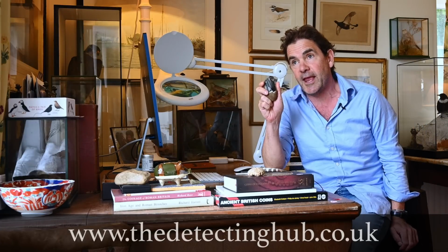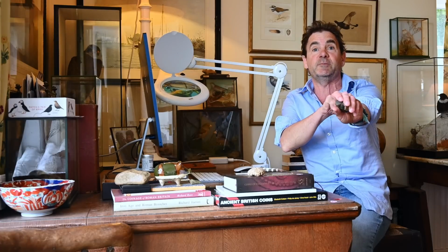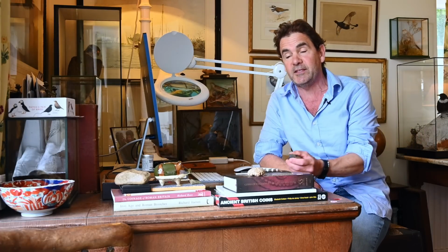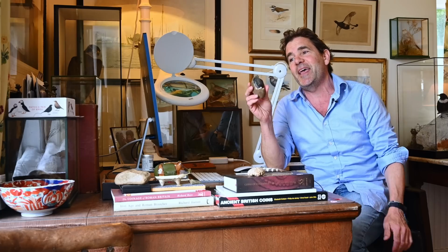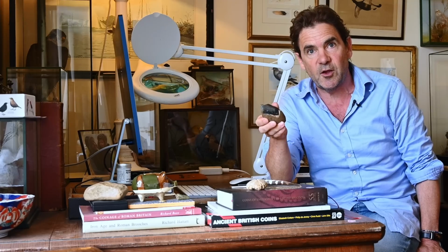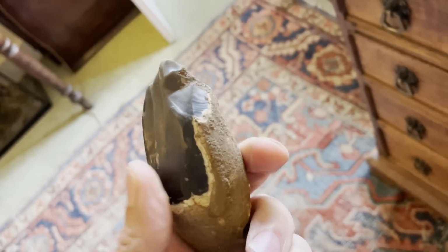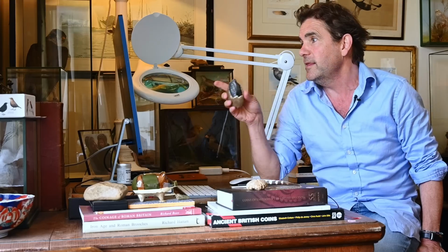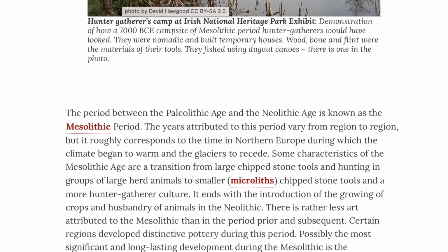I won't name them, but there's some really expert people on flints, which is brilliant, because they basically say, no, it's not, no, it's not, because usually it isn't. But they agreed that this is Mesolithic, which is the Middle Stone Age. I didn't know all this, I had to look it all up, but I'm now a bit wiser for it. It comes between the Paleolithic age and the Neolithic period.